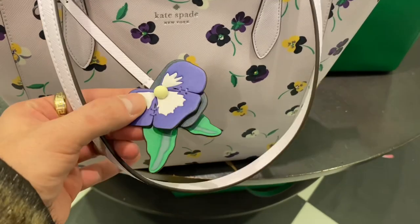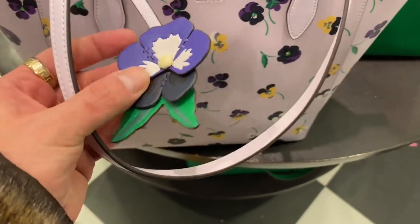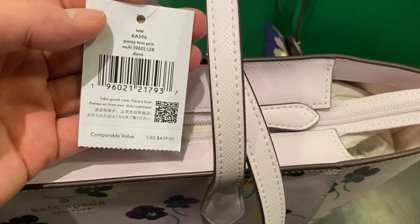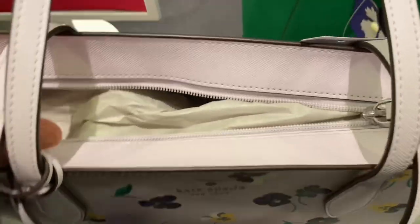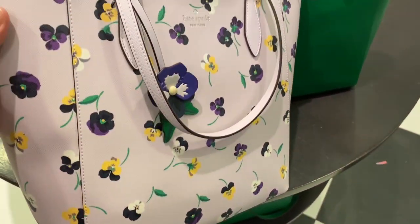And then lastly, we're going to look at the Dana tote bag with the pansy toss print. I did think these flowers are a little finicky, so I don't know if that's just like a bag design or like charm design, but cute prints. $429 as well, so there's no price increase. Has a nice white lining. Not bad for a door crasher.